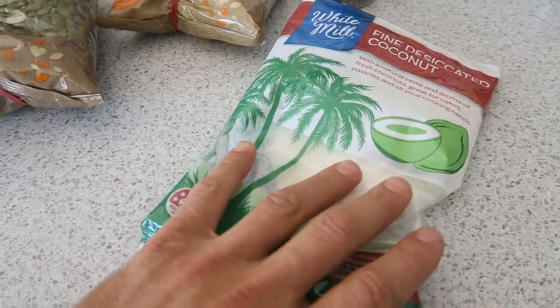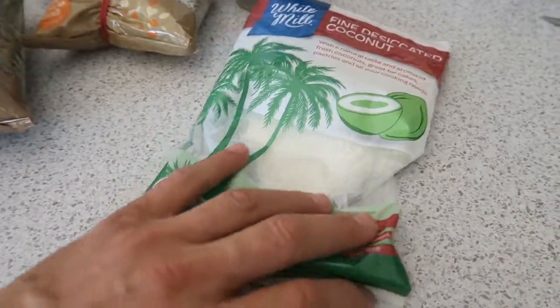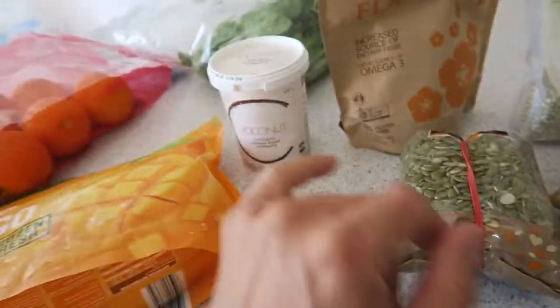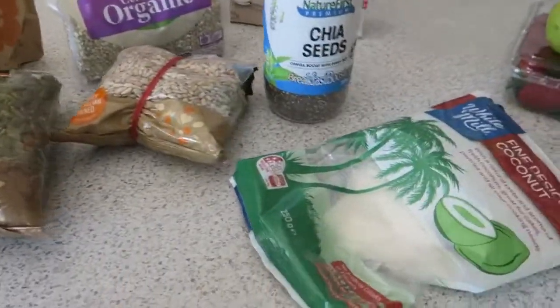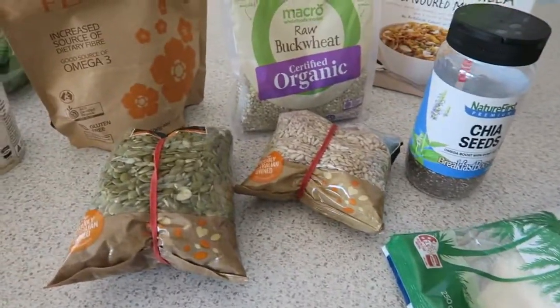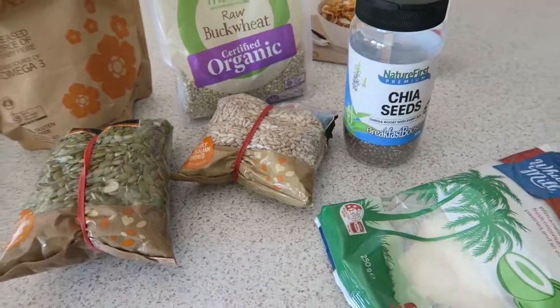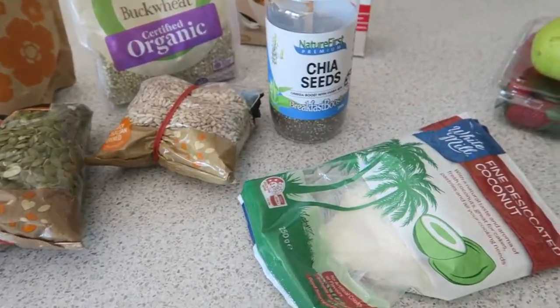Coconut, that one's just purely for flavor, but if you believe in the benefits of coconut for your diet, then there you go, coconut and coconut there. I say if you believe in it because there's obviously conflicting scientific research. One side says yes, the other side says there's not really any big difference, so use it if you want.